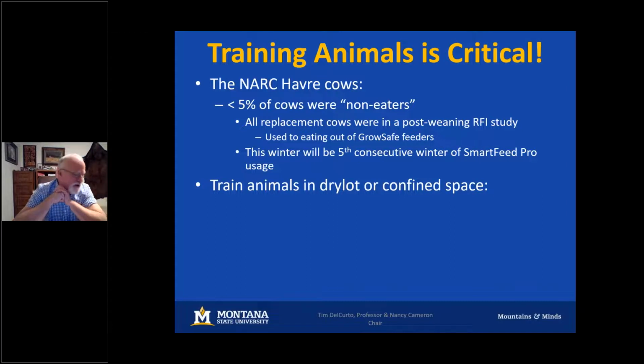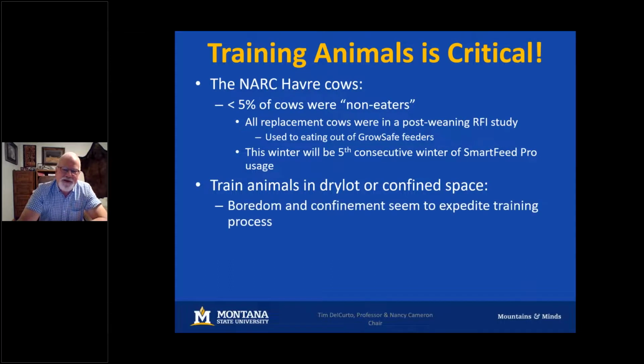For cows that aren't necessarily trained or used to these feeders, what we would recommend is to train the animals in a dry lot or confined space. When you do that, you concentrate them in and around the feeder, so they have to at some point get used to it. Also, just sheer boredom and confinement seems to expedite the process. And so for our studies where we've used anything other than heifers, we try to train them in a dry lot or confined area.